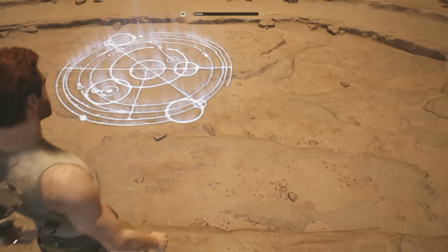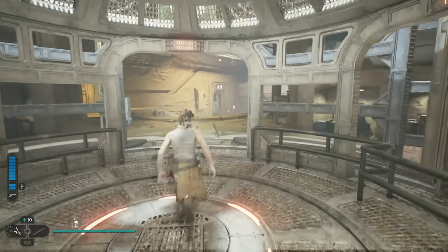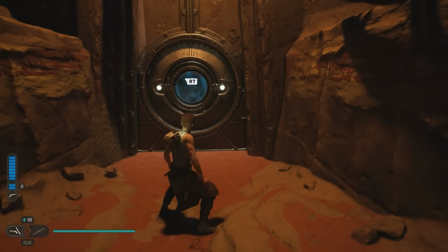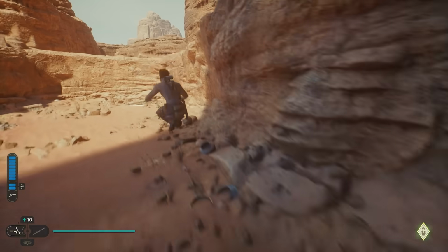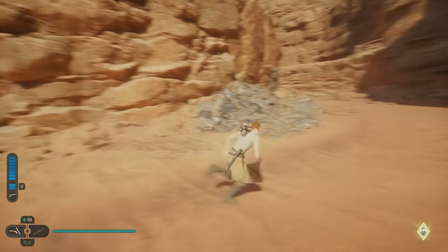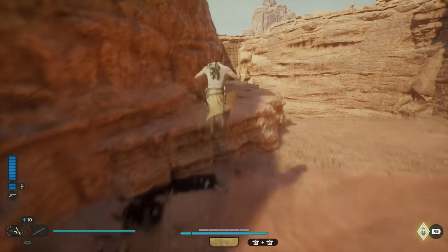So to find the Exile jacket, it's actually pretty simple. All you have to do is travel to Jeddah, and then once you land at the Jeddah base, all you have to do is follow the path that I'm taking in this video. You want to go up the elevator and then take the back exit out into the desert, and then follow the rocks over around the right side of the map, and then you will come across the chest that will have the Exile jacket inside.